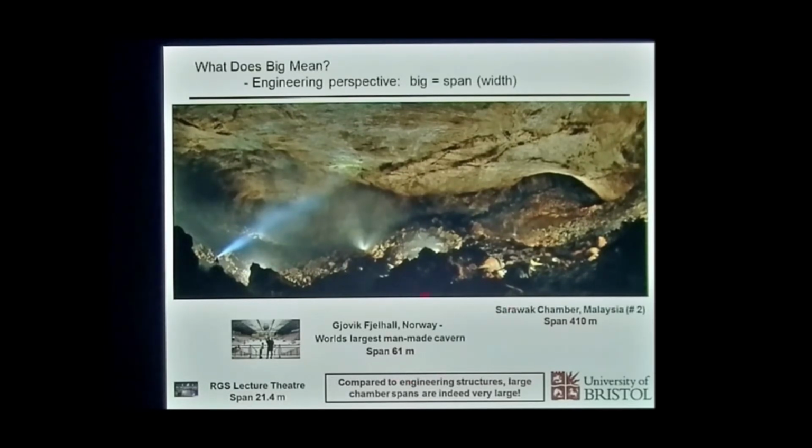This is Sarawak Chamber. You've all seen the slide before. The span that I've measured here is 410 metres. So there's something going on here. This is the largest thing that an engineer would make without laughing hysterically and dashing off for his insurance profile. And this is what's actually standing up in the real world.